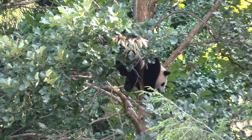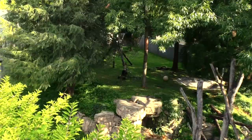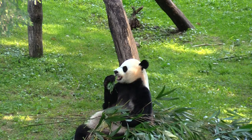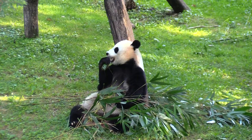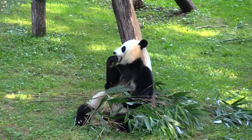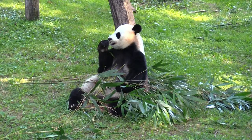He's pretty far off, so we'll get a look at him closer. There is the other one. Very nice. Not many zoos in the United States have giant pandas. All giant pandas on the planet are owned by China, and they have to have special permission to have them. San Diego Zoo no longer has giant pandas.